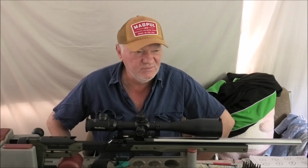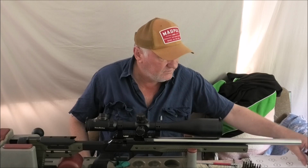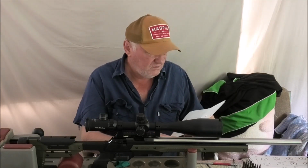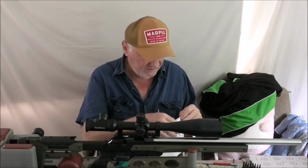At the range, some of these groups can't really be attributed to the rifle, they can be attributed to the wind. Well, I'll show you what happened. I'll show you the groups that were pretty ordinary, really.